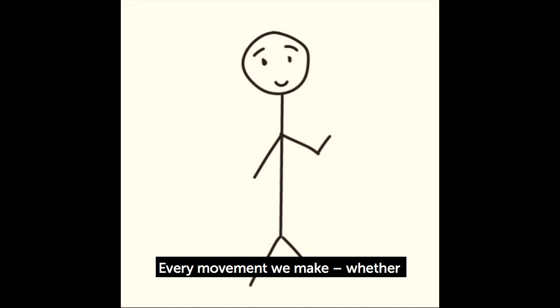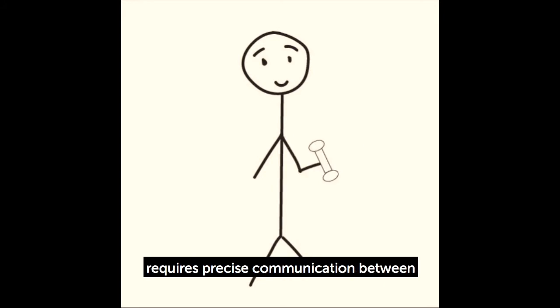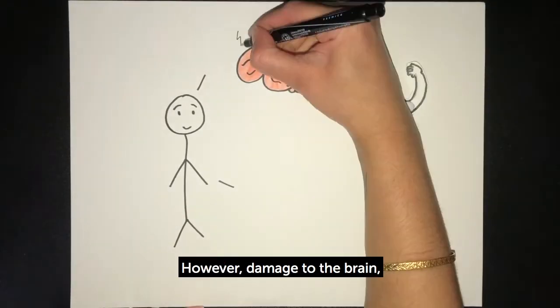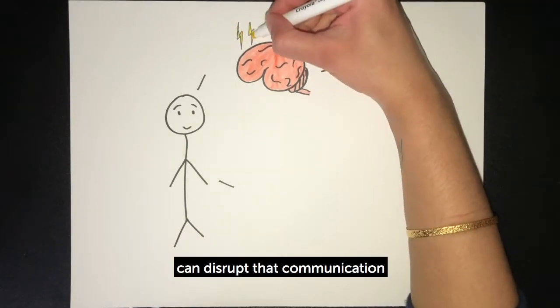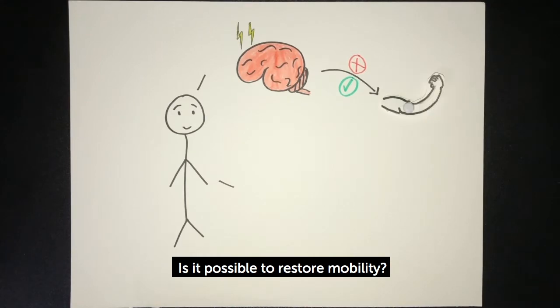Every movement we make, whether it's shaking someone's hand, or dancing, or lifting a weight, requires precise communication between our brain and muscles. However, damage to the brain, like a stroke, can disrupt that communication and hamper movement. Is it possible to restore mobility?